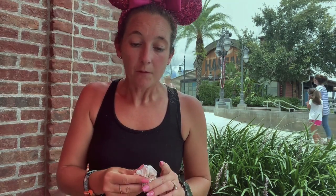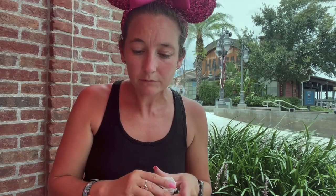Super good. Pop rocks are a poppin'. There's a little bit of a citrus taste to the dark chocolate, which I really like. Overall, this is delicious. The handle is just milk chocolate, so it's literally just a rod of chocolate. Delicious. Absolutely recommend coming to get this.